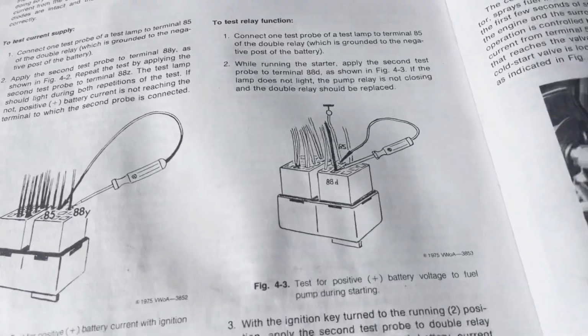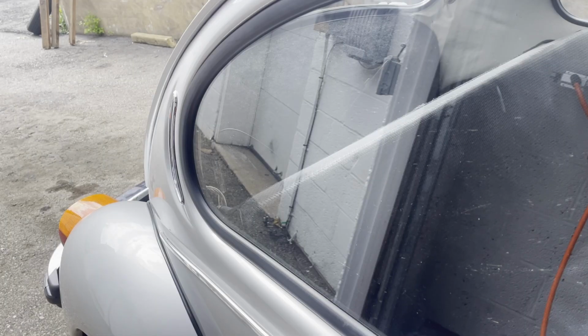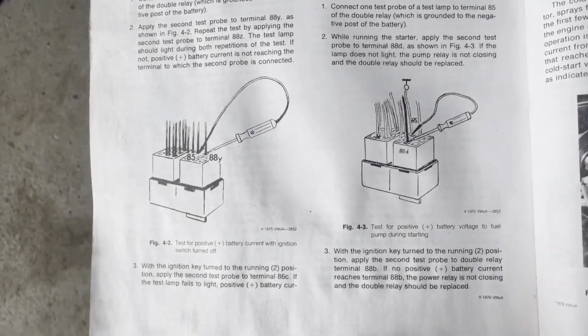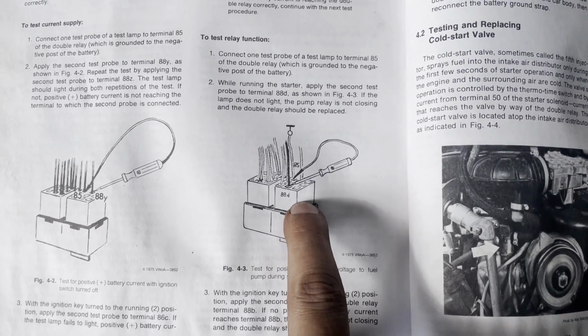So it didn't light up, which apparently means I've got to test this relay. You have to do this test while the connector is on the relay, so that everything is operating the way it's supposed to. I guess if I crank this and the light doesn't come on, then the relay is bad and has to get replaced. So cranking. All right, the light's on, so that would mean that the relay is doing its job.